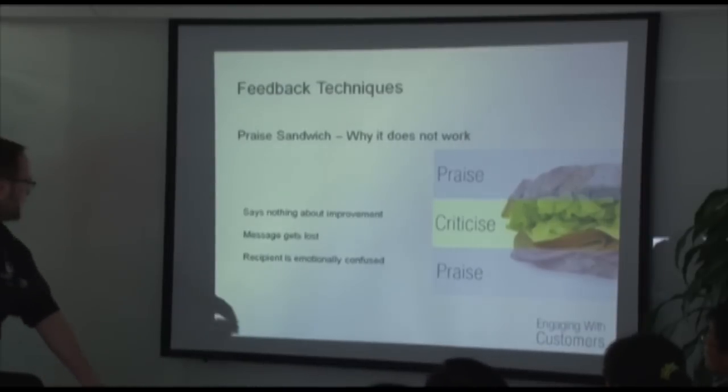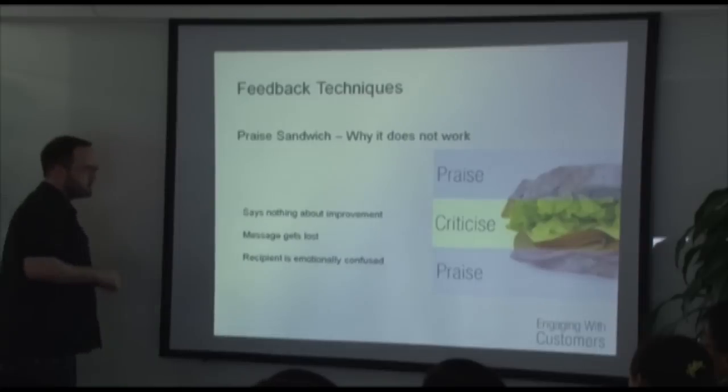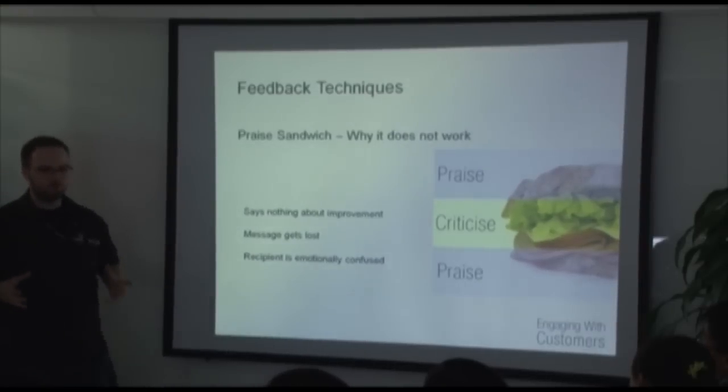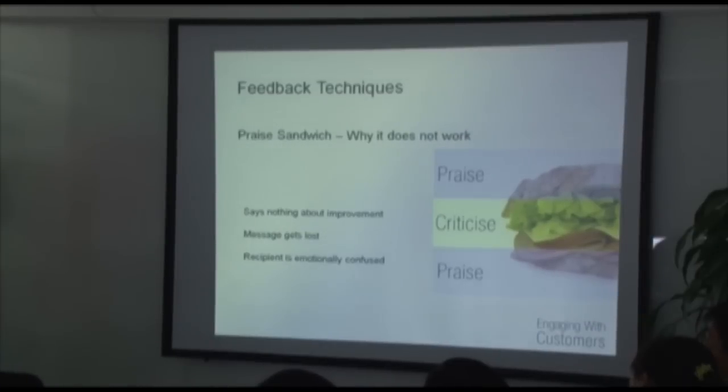The main problem is it doesn't concentrate on improvement. It concentrates on some good stuff and some bad stuff. It says what's good, what's bad. It doesn't say how that person can improve it.